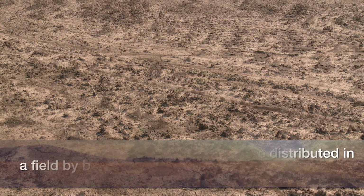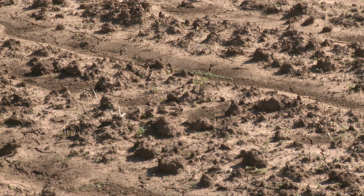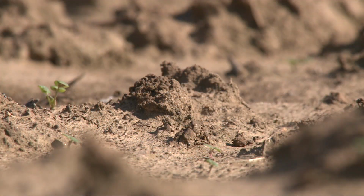So it's basically taking a large field where you do a composite and breaking it down into smaller designated zones that are not designated by any soil type. A grid is just that, it's an overlaid grid on top of the field.